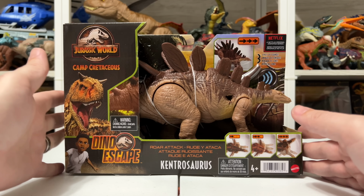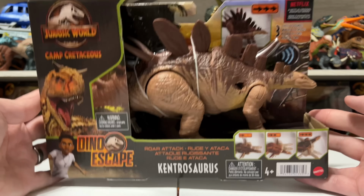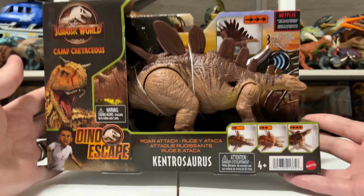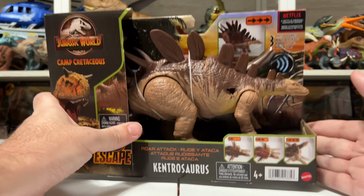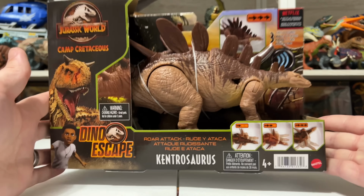I'm doing a one-off review versus reviewing other figures in the assortment because this one's just so cool and so special to me. It's the Roar Attack Kentrosaurus. I've always loved Kentrosaurus since I was a kid. I had this really cool Tyco Dino Riders Kentrosaurus. So getting one from Mattel is definitely something special. And this one, by all accounts, looks awesome.